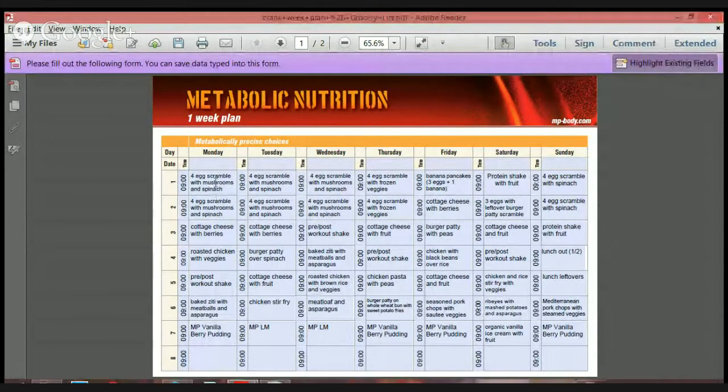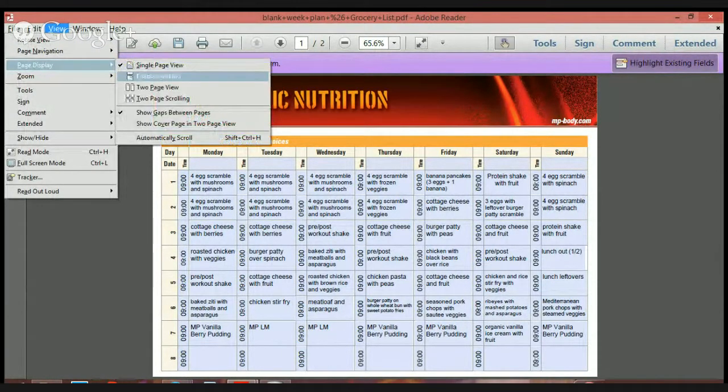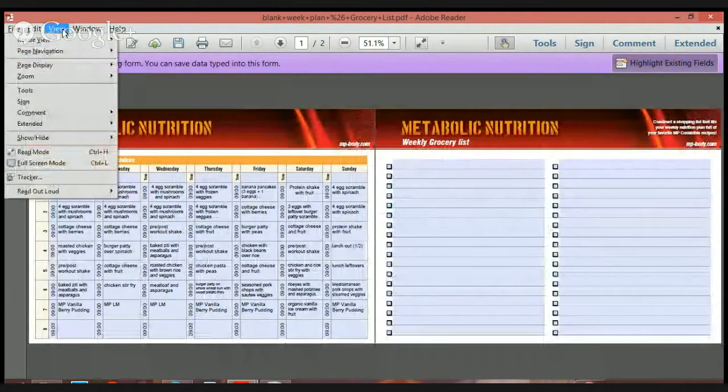Then pick one meal at a time. So I knocked out breakfasts, and I knocked out lunches, and I knocked out dinners. And then you can fill in the blanks from there with the list of what you need. Now we're going to look at 2-page view, because we're going to work on a shopping list.